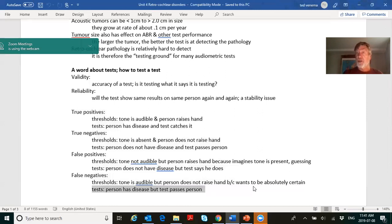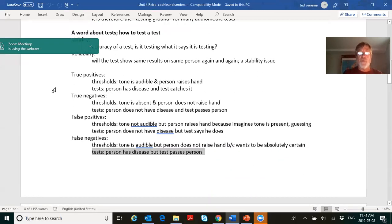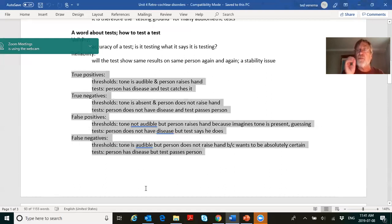So false positives is one kind of error. It just causes you a great inconvenience. But false negatives are even more dangerous because you could walk out of the office misdiagnosed, okay, and you'll have a problem. So this is not good. All right, so remember those four terms. Have a grip on what they are. Remember what they are from thresholds in acoustics. Psychoacoustics, remember that unit? I believe it was unit 4 in psychoacoustics in 110. That's where we talked about these things. Well, now we are revisiting these things, but the application this time concerns tests for retrocochlear pathology.